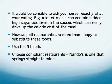And like I said before, don't be afraid to substitute certain foods. A great habit to get into is literally just say, before you order anything, please don't bring the bread basket, because a lot of restaurants will automatically bring a bread basket as it's cheap for them and fills you up slightly as well.